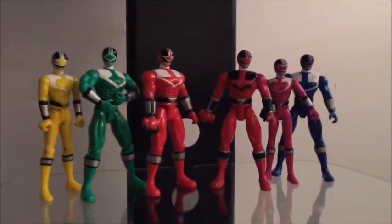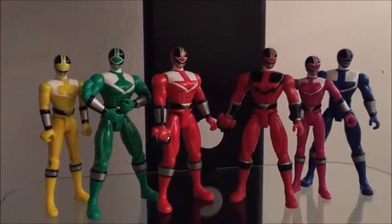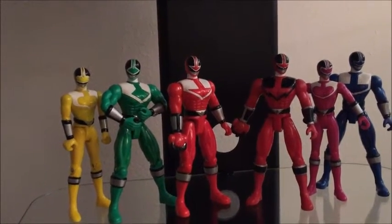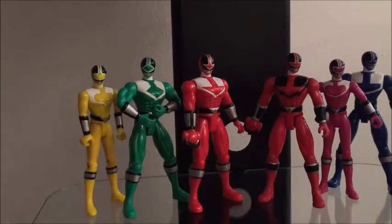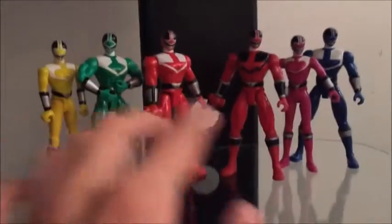One little note about these guys is that they're the fall versions of the Time Force Power Rangers. The spring version, which came out in spring 2001, were the ones where you press a button in the back and their head would light up. I have two of those, the red and pink ones. I never got the rest of the team because those are the hard to find figures. And these figures were a little easier.